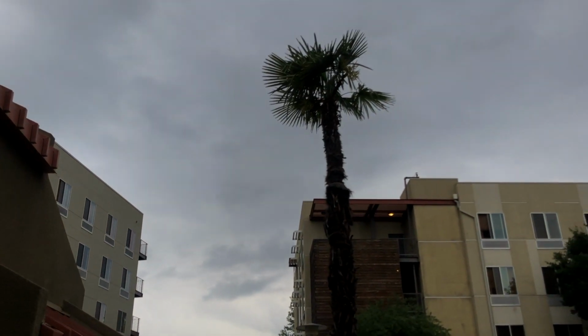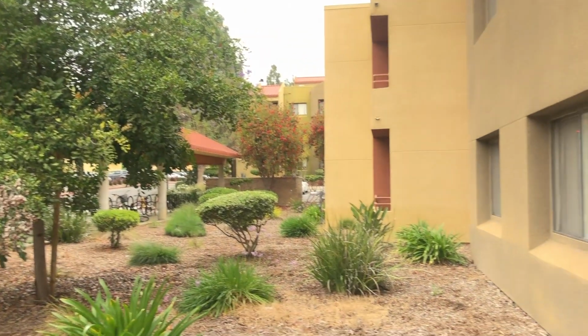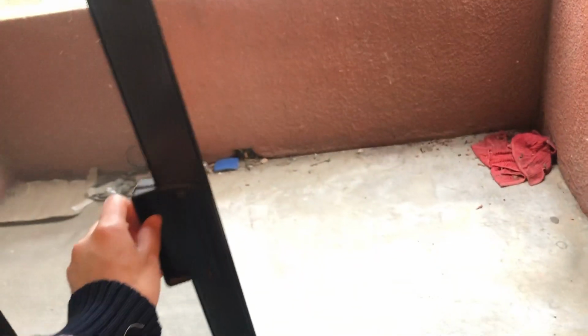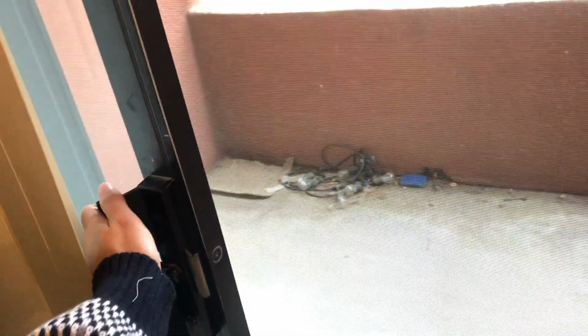I like to think that my view is pretty nice from where I was living. You can see the coffee shop that was right across from us, and they had nice little lights that lit up in the night with some palm trees. You can always see the sunset when it was golden hour, so yeah, it was a moment. But let's head back in and we'll get to the kitchen part of the tour.